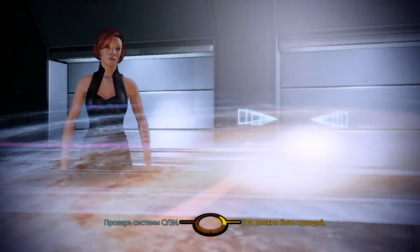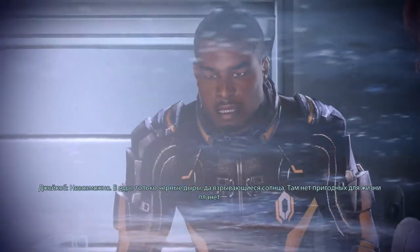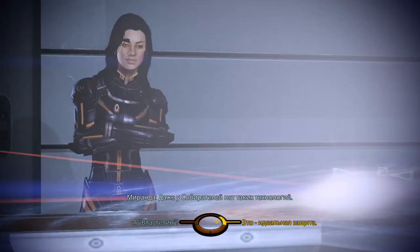That can't be right. Edie doesn't make mistakes. The collector homeworld is located somewhere in the galactic core. Can't be. The core is just black holes and exploding suns. There are no habitable planets there. Could be an artificial construction, a space station protected by powerful mass effect fields and radiation shields. Even the collectors don't have that kind of technology.